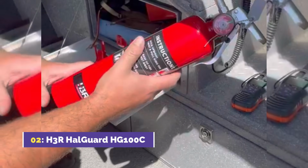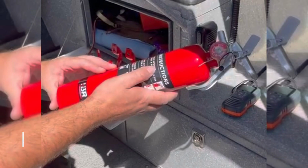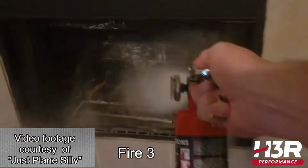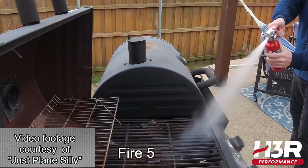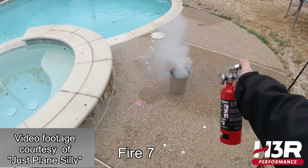Our runner-up at number 2, the H3R HalGuard HG100C stands out because it uses a clean halotron agent instead of dry chemical powder. That means residue-free discharge, which matters around dashboards, wiring, engine bays, electronics, paint, and custom interiors.